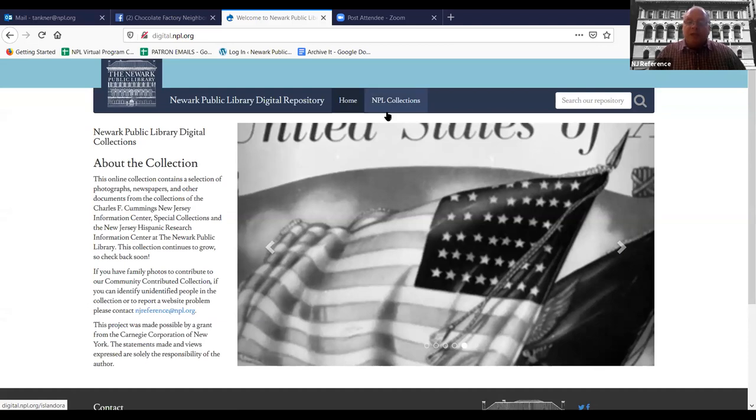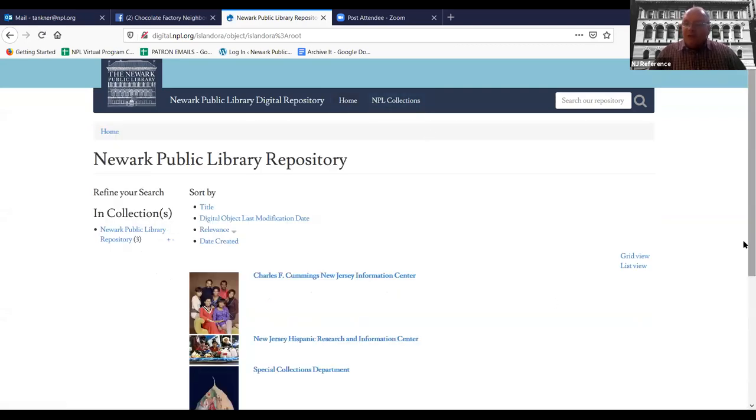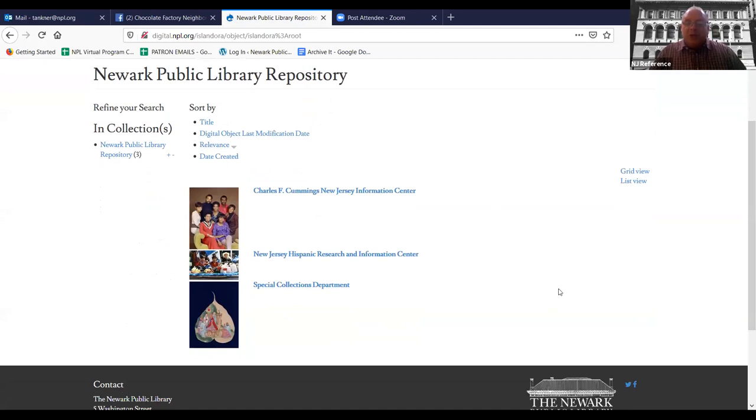To get to the school photo collection, you click on NPL collections and you wait. It's sometimes kind of slow, okay? And then there are three different entities here. The Charles F. Cummings New Jersey Information Center, where I work, is the first one. Those are collections from the New Jersey room. Then the second link is to the New Jersey Hispanic Research and Information Center, which is another department in the library, and their collections will be at that link. And the Special Collections Department, which is our rare books and fine art collection, collections we've digitized in that area of the library will be at that link.